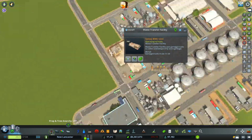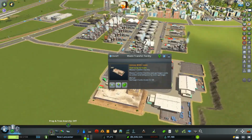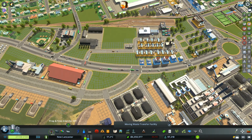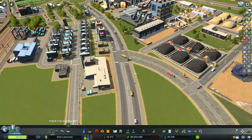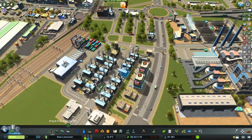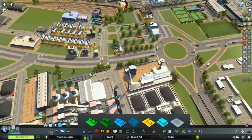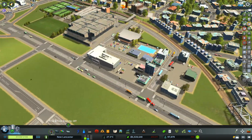I wonder if this is gonna look bad. Yeah, it is. Okay, so we'll relocate that again. We can just plop it right there. Then we have another one of these, so we can relocate this. And maybe we can relocate it into here. Yeah, I mean, that works. So this is gonna dezone anyways. I think we might as well just dezone all of the commercial on this little strip right here. Yeah, that's fine.